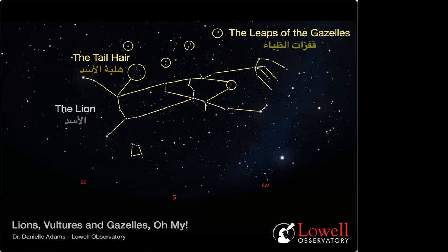In Greek astronomy, these stars are in the feet of Ursa Major, the greater bear, part of which is the Big Dipper. But here, they're the leaps of the gazelles. And if you look in your star chart, you will see these names, Alula, Tania, and Talitha. In Arabic, this is one, two, three, or more properly, the first, the second, the third, as in the first leap, the second leap, the third leap of the gazelles.